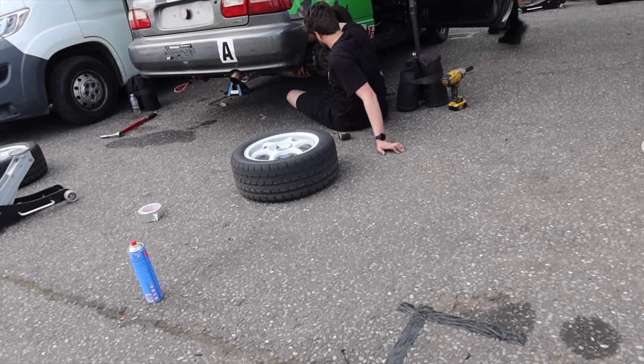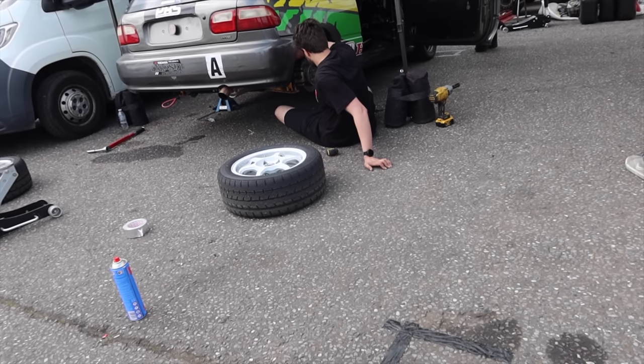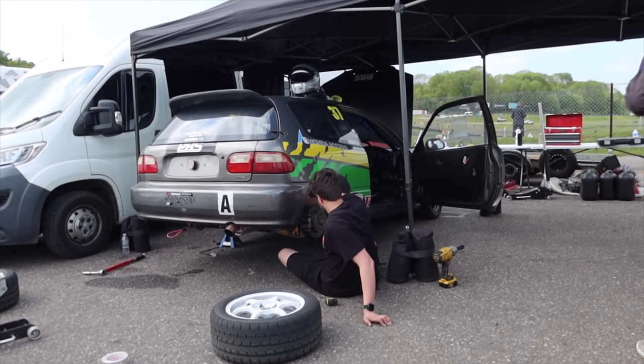Obviously, we're changing quite a lot. We've got the full softer rear, hopefully it's off the rear anyway, and a bit of rake as well. So hopefully the car will be a lot better now.